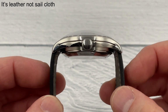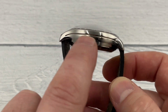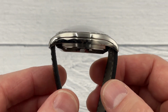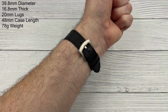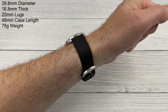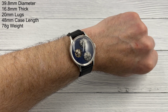Nice bit of detail down the sides of the case as well, which I think is needed. If that detail wasn't there, it would just be a huge piece of polished steel with, well, just not a lot going on. So yeah, I like that touch. When it was in my hands, I thought it looked like quite a large watch, but now it's on my wrist, I think it's more mid-sized. I've also measured it. It's 39.8 millimeters in diameter, and it doesn't look too big on my wrist. But yeah, when I was holding it, I thought it did look quite large.